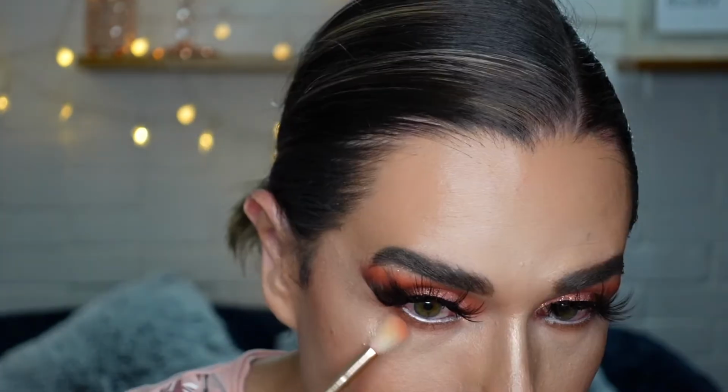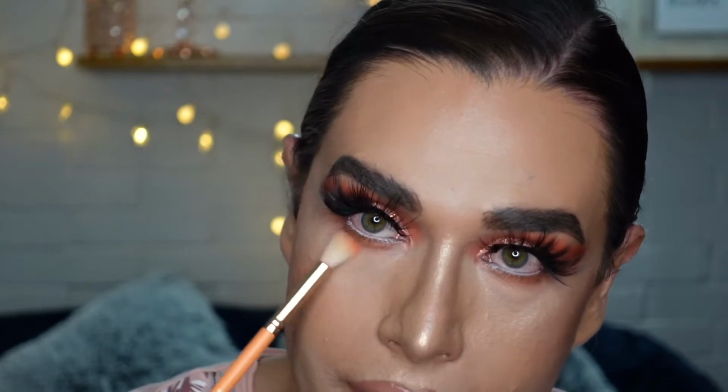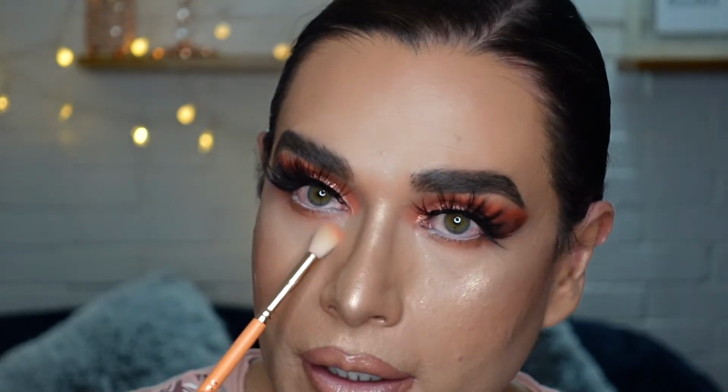You know, with the eyes, the more you blend, the more beautiful and airbrushed everything is gonna look. I always think it's super beautiful when you can tell the person actually took the effort and the time to really blend. This is a look, isn't it?